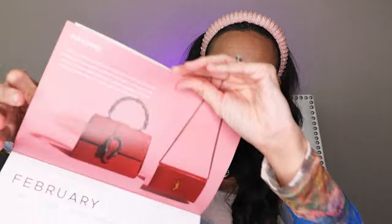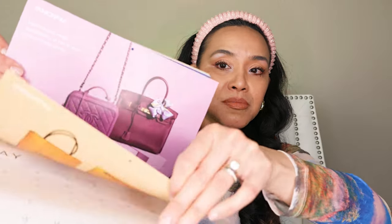January, February, March, and April. Hard Chanel for magazine. May, Chanel and Fendi. Jewelry and Cartier. Jewelry all in June. July, then you got August, September. Obviously, very cute, right? Very adorable.